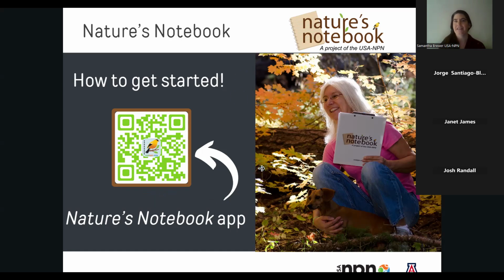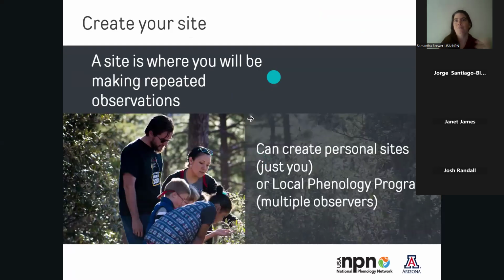Once you download the Nature's Notebook app, you'll be prompted to create an account, and you'll be prompted to create a site. The site is going to be like your yard or your park or wherever your redbud is, because you might have 5 redbuds. You might have 1 redbud. I don't really know. But if you have a site with 5 redbuds, you can document all your redbuds. You can document 2 of your redbuds. You can document 1 of your redbuds, right?